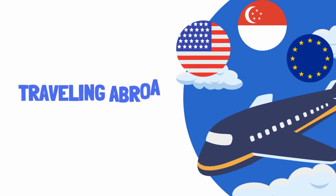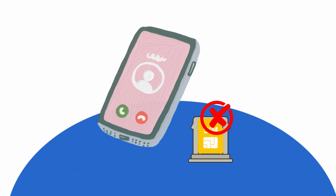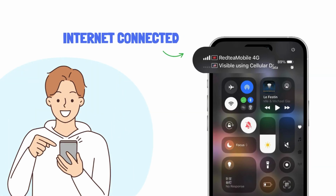Did you know that when you're traveling abroad, you can make and receive international calls without roaming or even a SIM card? Yes, even if your phone has no physical SIM slot. It's not magic. It's a feature your phone likely already has: Wi-Fi calling. As long as you're connected to the internet, you can use your regular phone number to make calls and receive texts. No roaming, no extra charges, and no SIM card needed.